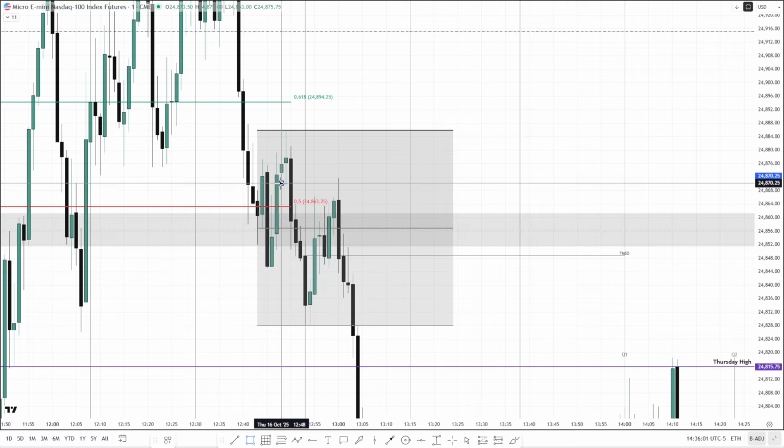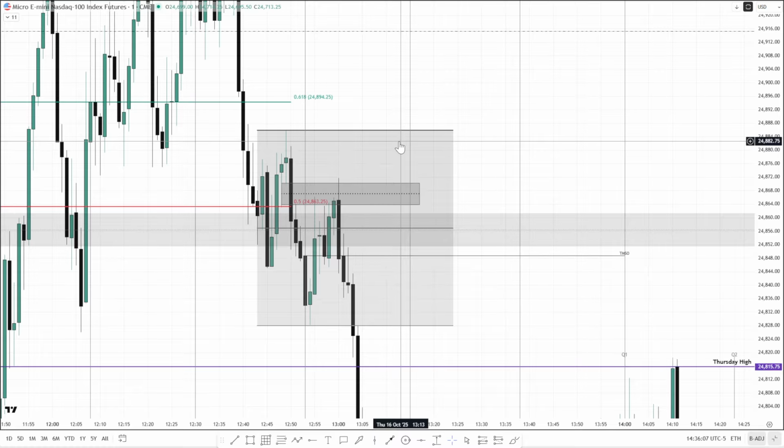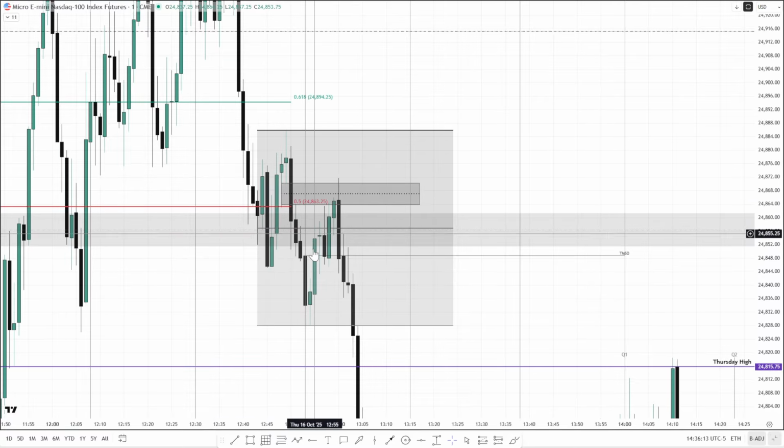Okay, we got this fair value gap. Boom. Okay, so as this drives above the 50% level, which is right here, and you can see that as price hits it, it wicks down, hits it, kind of wicks away, wicks up, closes down. One last push into the fair value gap.